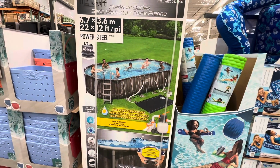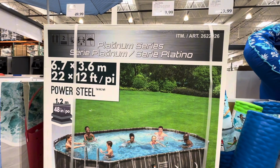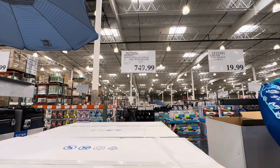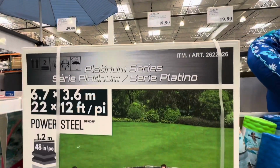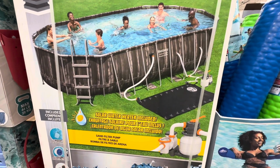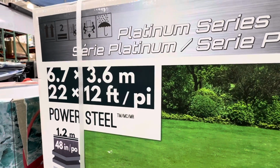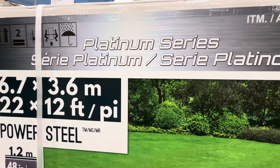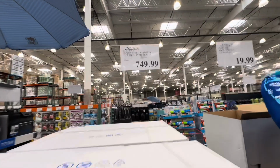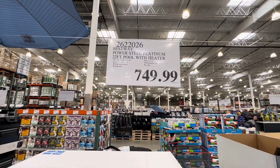This is the Best Way Power Steel Platinum 22-foot pool with heater. It is $749.99. Wow, so how many people can fit here? That's quite big. And it's a power steel. It includes pool cover, maintenance kit, ladder, sand filter, and solar water heater. And what is the size? Yeah, that is 22 feet by 12 feet by 4 feet.